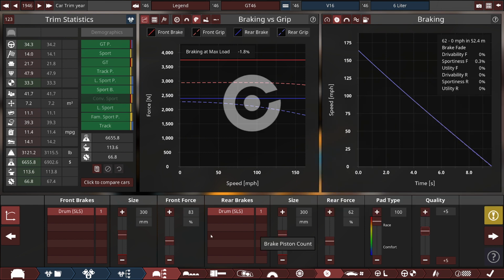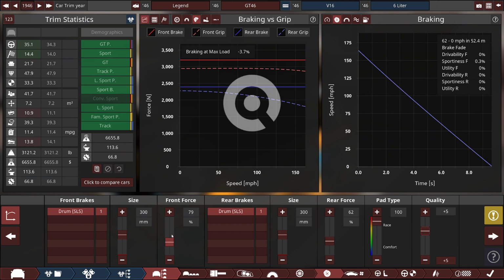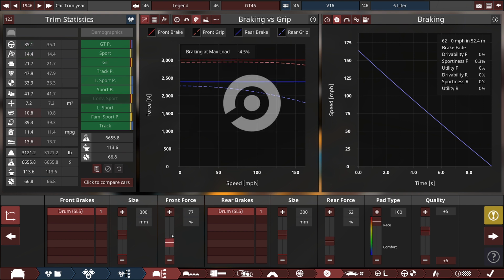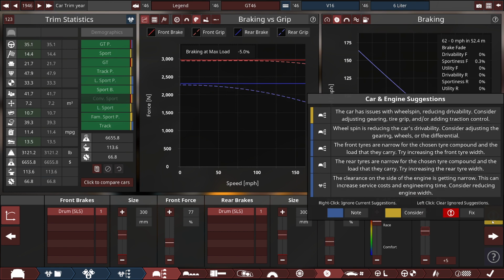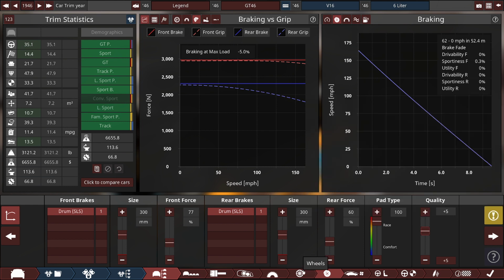It didn't do much to us. So let's go ahead and bring this down a little bit. Again, big brakes are the key here. That's what's going to save you the frustration. All right, there, looks good. Let's bring this down as well. Or these are drum brakes. This will be a lot easier to use with disc brakes. All right, wheel spin, front tires, clearance.